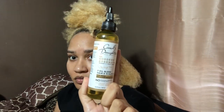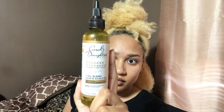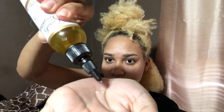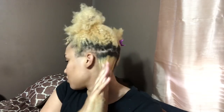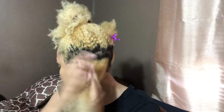Now, usually I do an LOC method, but today I'm just going to be using an oil and the cream because that's all I have from the collection. And this is a 7 blend oil for your hair and scalp, and it doesn't have any petroleum, mineral oil, or artificial colors. So I'm gonna take some of this oil and apply it to my hair. I would say that it is a very lightweight oil.